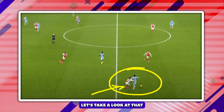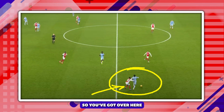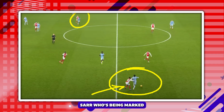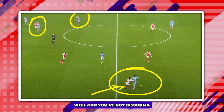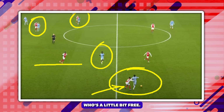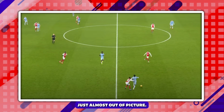But again, let's take a look at that Tottenham midfield. The midfield that wasn't able to progress the ball forwards. So, you've got over here Sarr, who's being marked by Trossard. You've got Declan Rice on to Lucas Bergvall, and you've got Bissouma, who's a little bit free. Thomas Partey is obviously not too far away. Just almost out of picture.